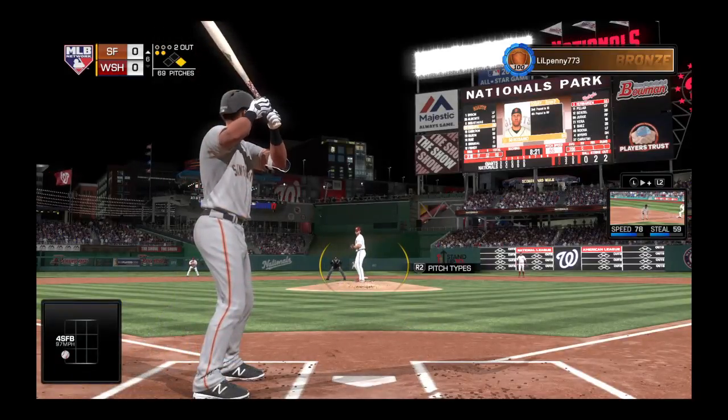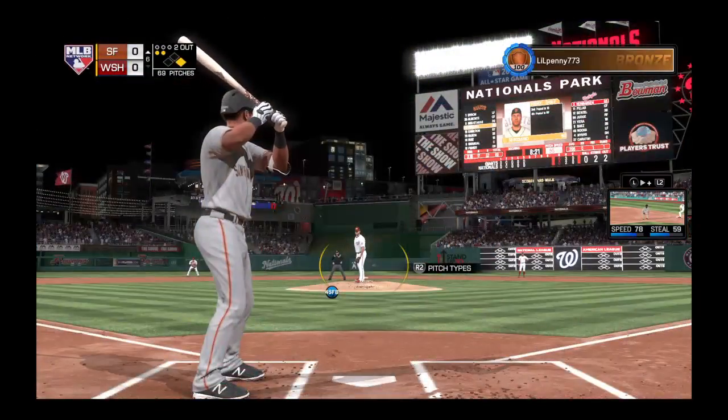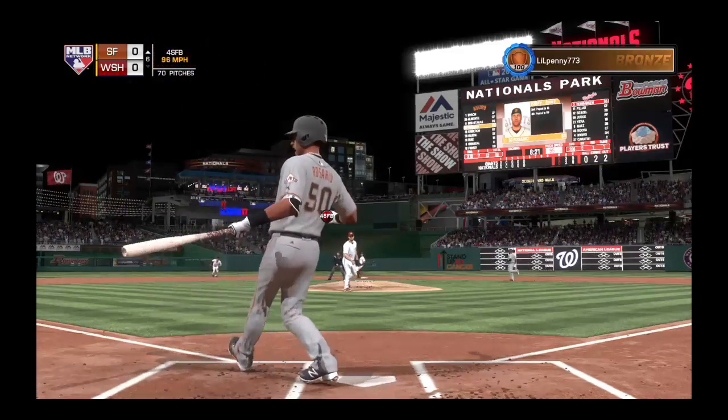This is a big pitch right here. We're really watching a great performance. This is a good hitting team. He's got 2 outs already in the 6th inning. We're 1 out away from watching him get through the 6th.